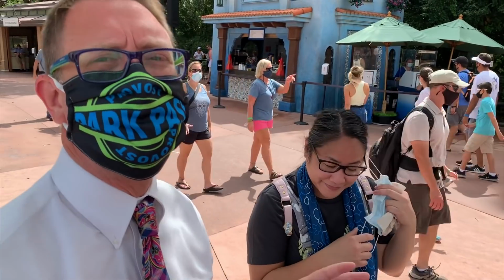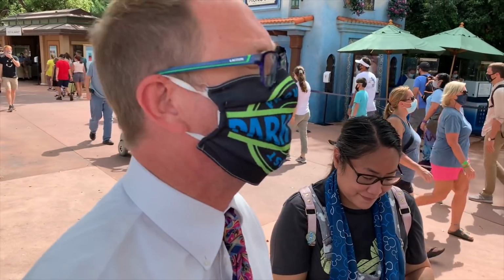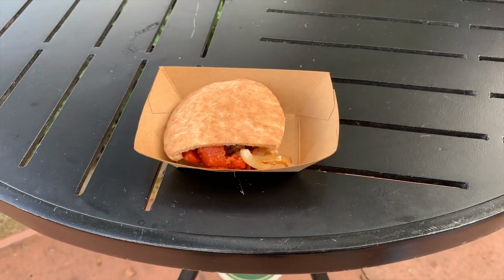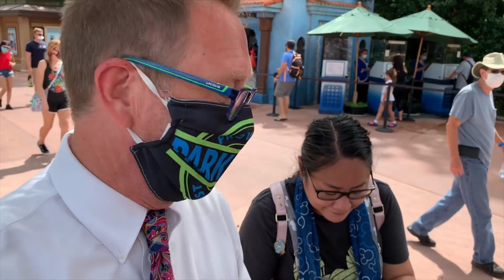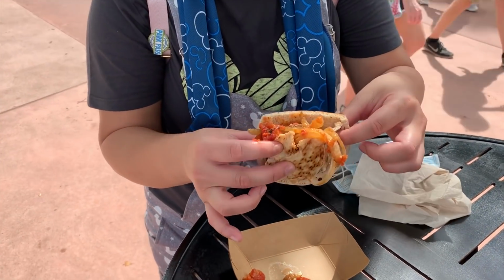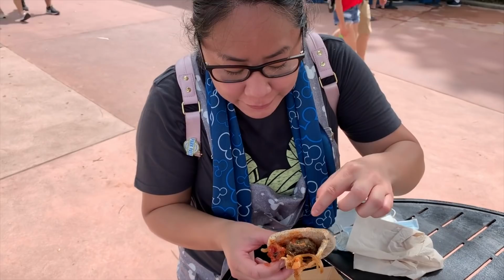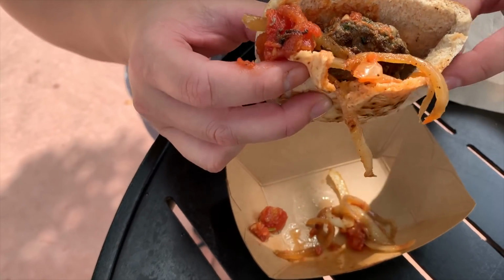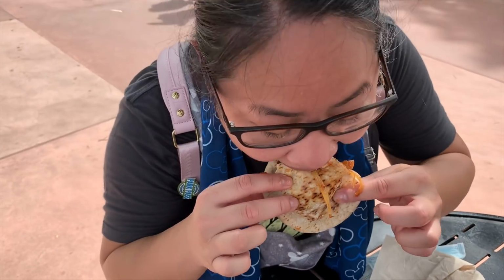So here we are, we're just about ready to leave Morocco. We had to get some food. So we got the beef tefka pocket. It's got beef, onions, tomatoes. It's a little bit spicy, and it's falling apart a little bit. But it's the ground beef. Sometimes there's lamb in it, grilled onions, and some tomato in it. So here we go.